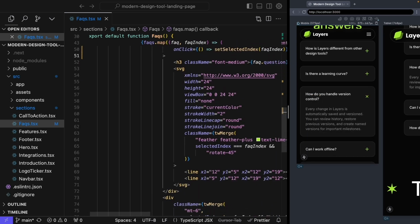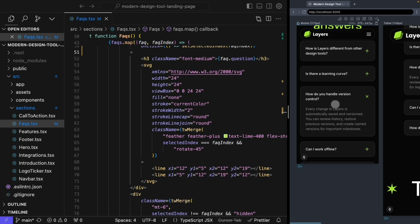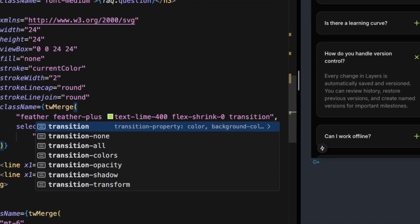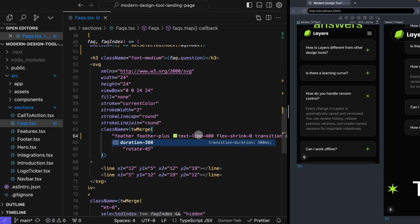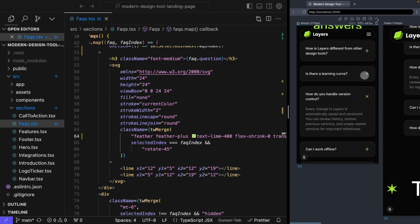Next on our list of animation features here is to animate this SVG and not have it change instantly, but have it rotate over from our plus sign. So we're already rotating it by 45 degrees, but it would be great if that transitioned instead. So what we're going to do is basically just add in a transition class name here, and then we'll say duration-300, and that should ensure that instead of just rotating, it actually transitions over 300 milliseconds. So let's click this one and see that that rotation happens, and then when it goes away, it should rotate back to our plus. That's happening perfectly.